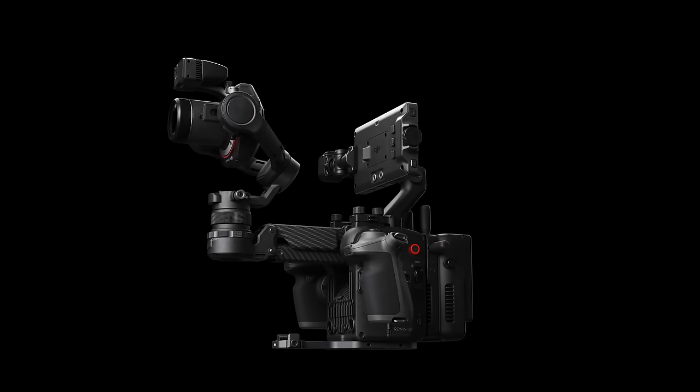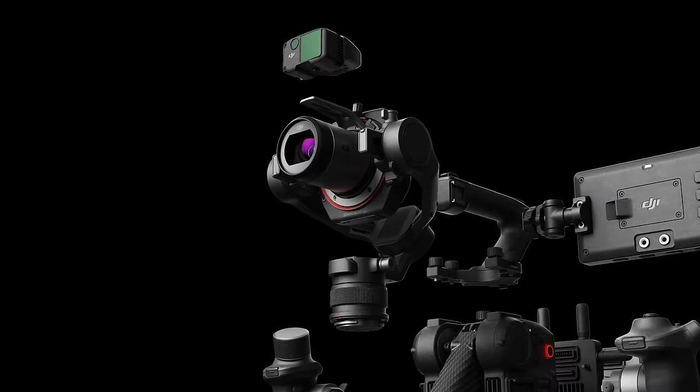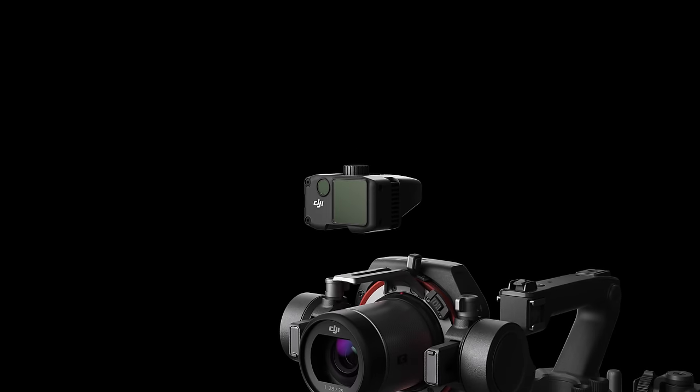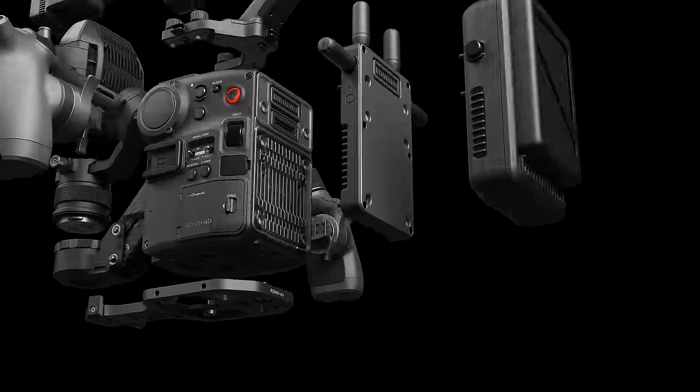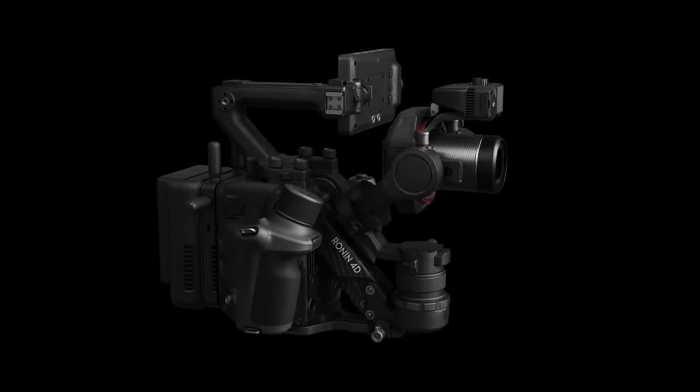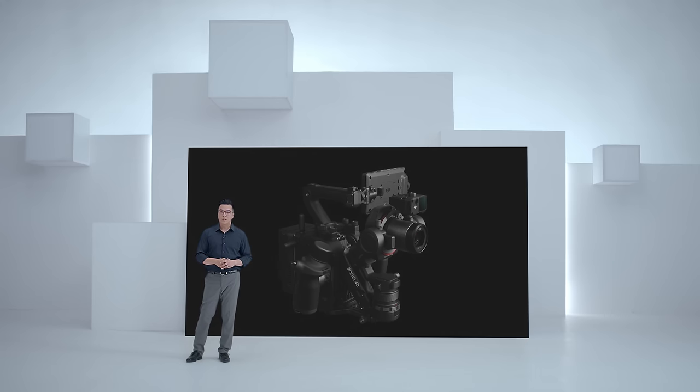From the exterior design, to the way it feels balanced in your hands, to the gimbal camera, the LiDAR rangefinder, and the wireless video transmitter, every inch of this new platform speaks to the heritage of DJI products. Before we dive into the details, let's watch a brief showreel by our brilliant content partners from all over the world, shot completely on Ronin 4D.